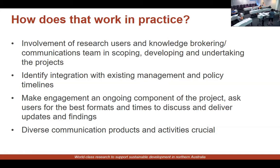And I'm going to hand over to Patch. This is the right time, isn't it? This is right. And he's going to go through in a bit more detail our actual products and activities, what we do, with some examples.